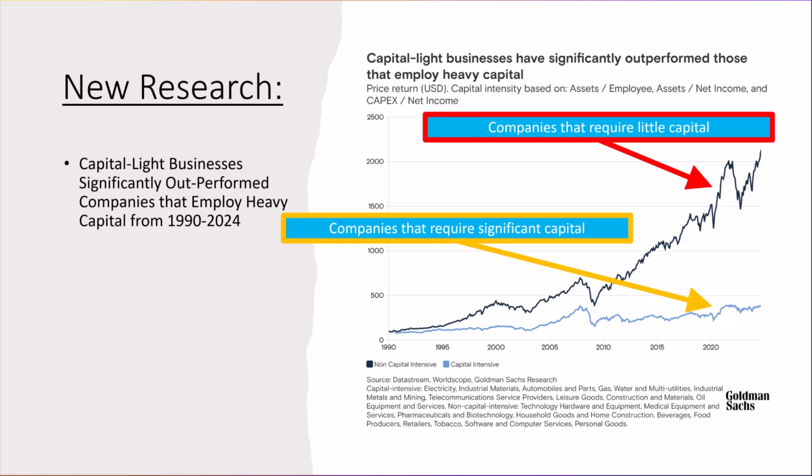And we can do this in real time going forward on a weekly basis. So that's what we have been doing. We're looking for individual companies that are capital light, but also high quality. And our capital light rating is based on individual companies, not whole sectors or industries.